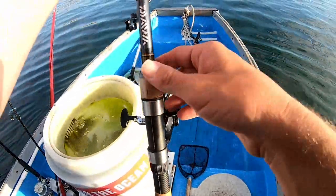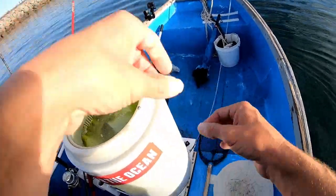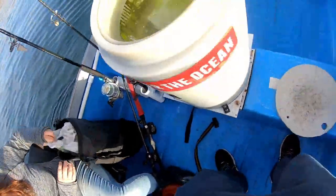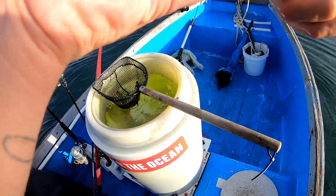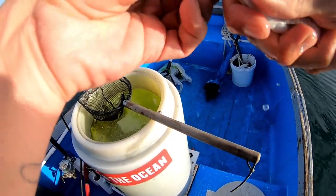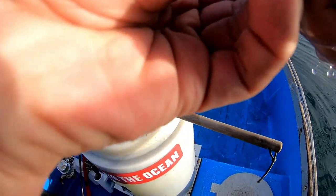All right, guys, we just pulled up on the first spot, and we're gonna have to start out just throwing some live bait. Just real quick at this spot. Can usually get halibut over here. Maybe some spotties.